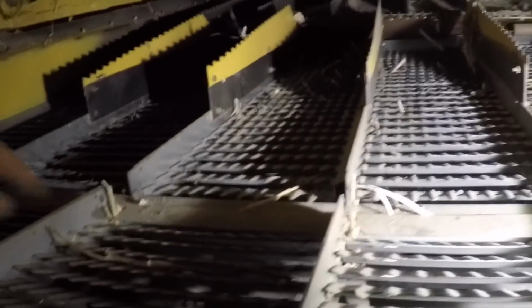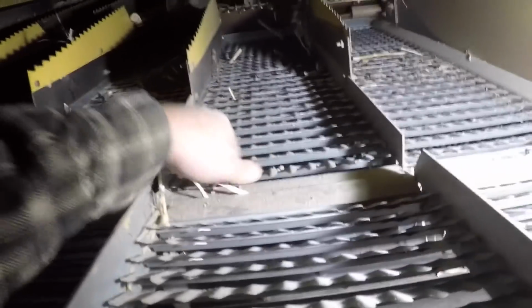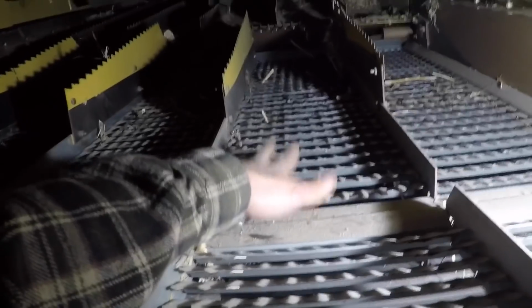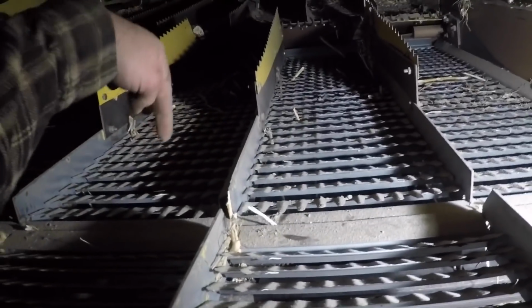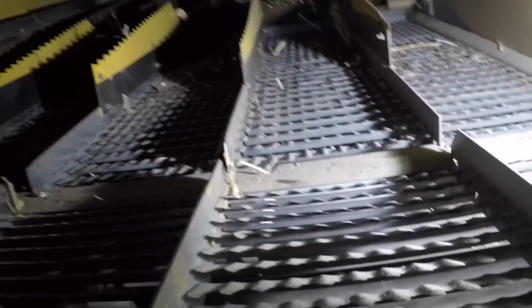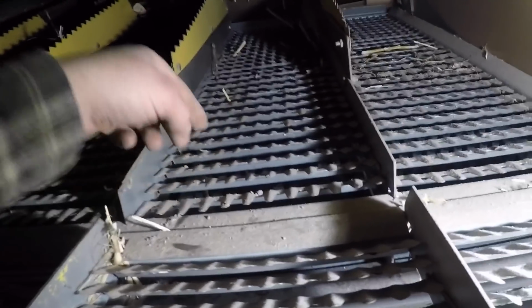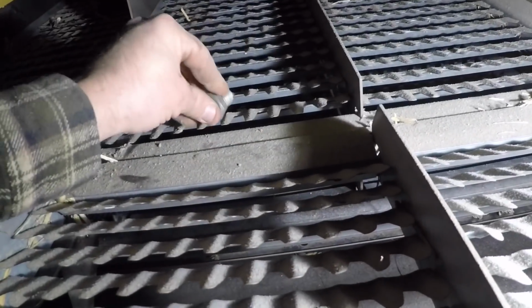So basically, this is the chaffer on the top. The bottom is the sieve. The one that I just opened up all the way is the sieve. This is the chaffer. So the best thing to do is, like your cobs, figure out what's the smallest piece of cob that's going to come through here. Is it going to be like this size?